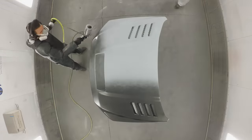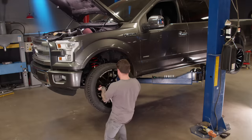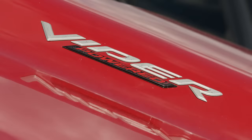Well, we're in the home stretch of the muscle truck shootout, and you know what that means. That means you're about to be disappointed by your Ford. Not likely. You do know that style can win over substance, right? Very funny.